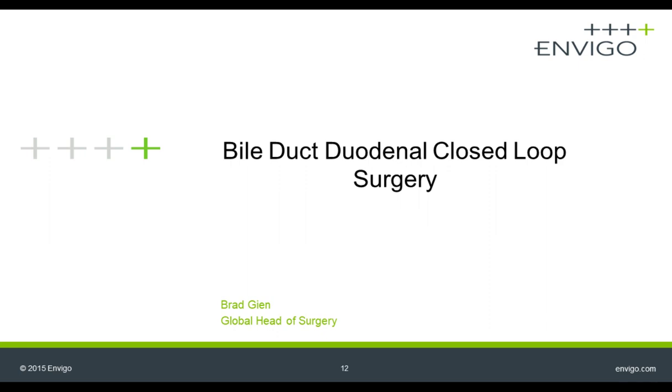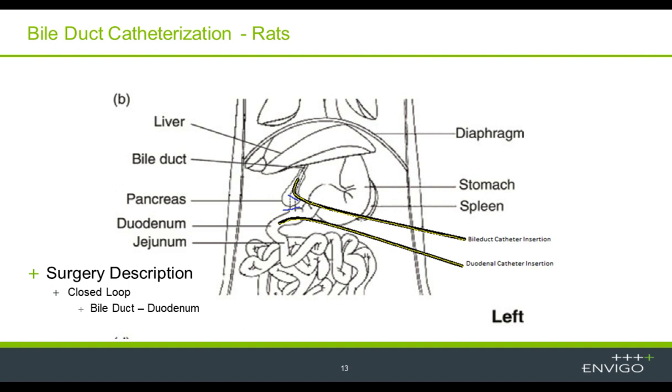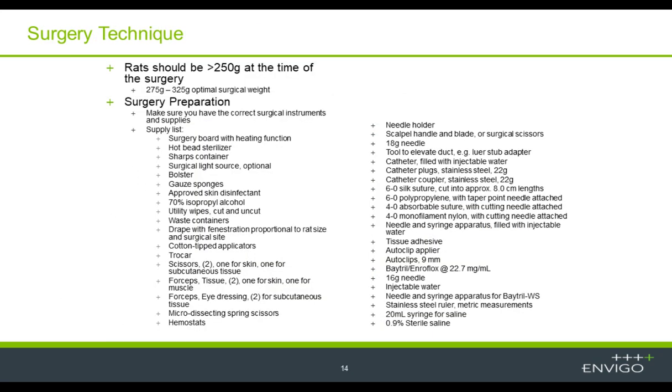Today we're going to talk about bile duct dual loop surgery, so where we're looping it from the bile duct around the back of the animal back into the duodenum, basically making an extension of the bile duct for sampling. So as part of the surgery technique, we have found it best that rats will be over 250 grams at the time of the surgery. Not to say that we haven't done smaller animals and mice as well, but for rats, we find they thrive best if they're over 250 grams. 275 to 325 grams is optimal for the surgery.